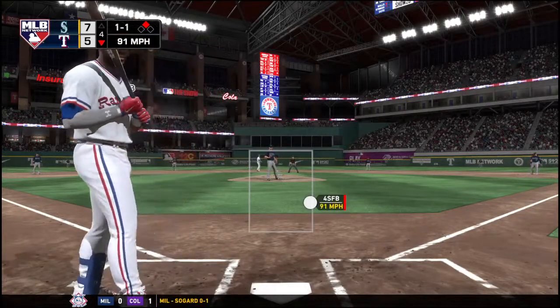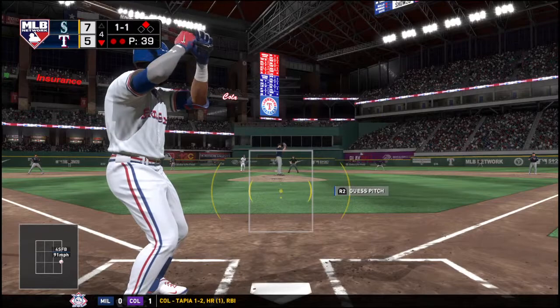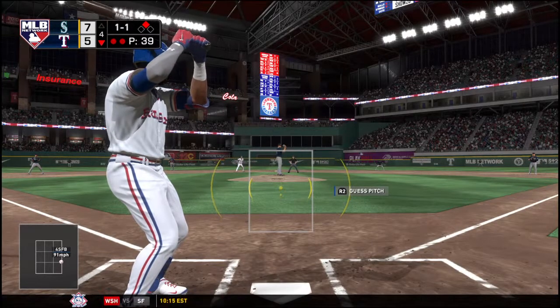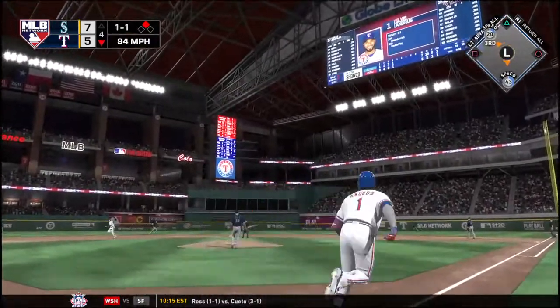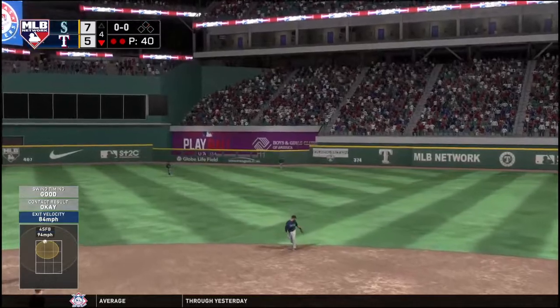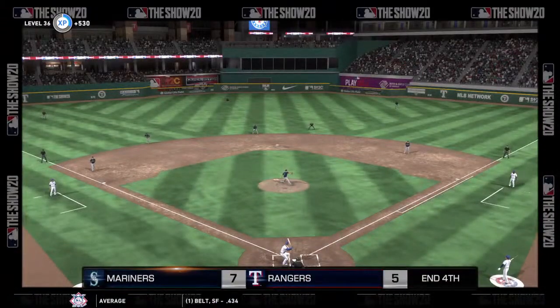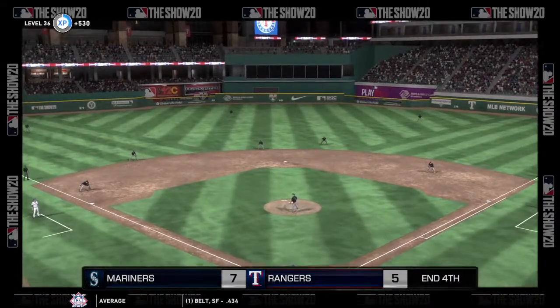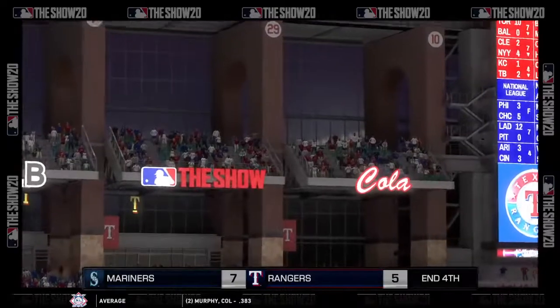In there, and it's even at 1. Swing and a ball hit out toward right center. Haniger in pursuit. He's there to track it down, and that'll end the inning. Rangers pick up a run here on the solo home run. We're through 4. It's now 7-5.